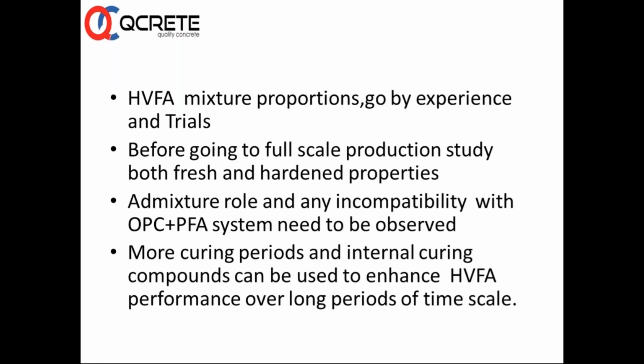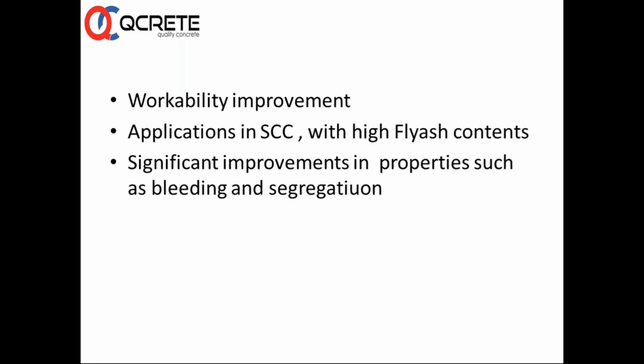More curing periods and internal curing compounds can be used to enhance high volume fly ash concrete performance over long periods of time scale. High volume fly ash concretes are blended concretes with a higher amount of fly ash. There is significant improvement in workability, pumpability, placeability. Bleeding is controlled, bleeding is negligible.